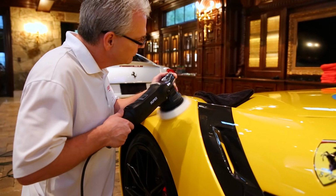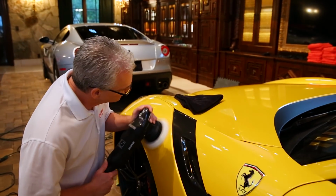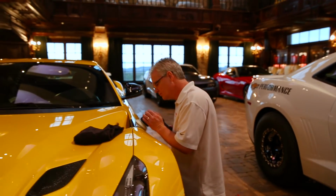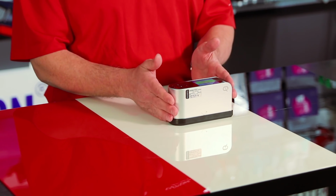For us, when we're using it here, if we're working with different pads, companies send us pads to test out. We get different polishes, different compounds, or we want to try different techniques. Each paint system reacts a little bit differently. Even from one manufacturer, different colors are going to react differently. So we can go in and evaluate what is going to work best, what is going to give us the best quantifiable results.